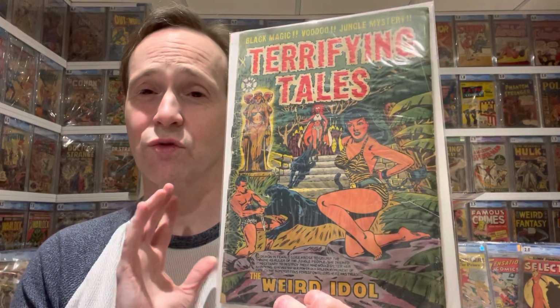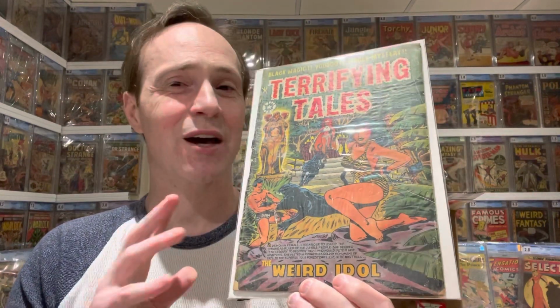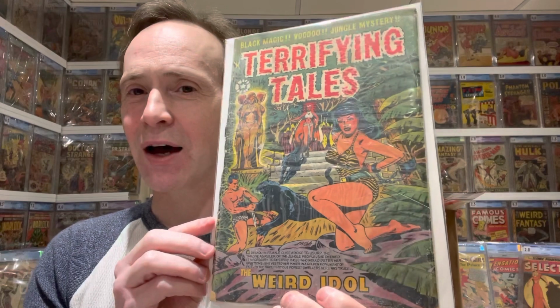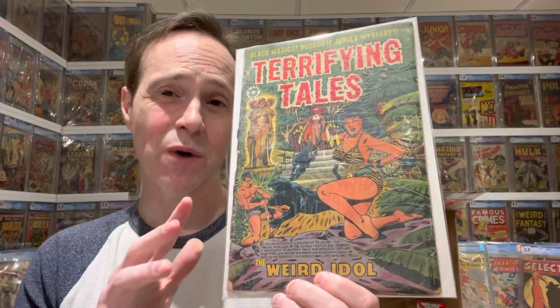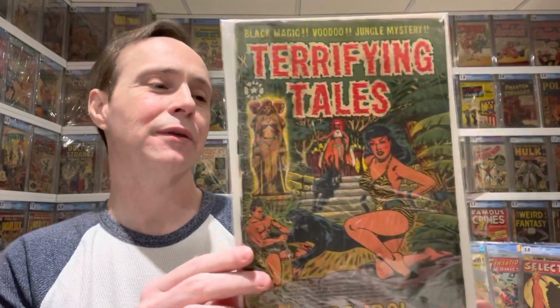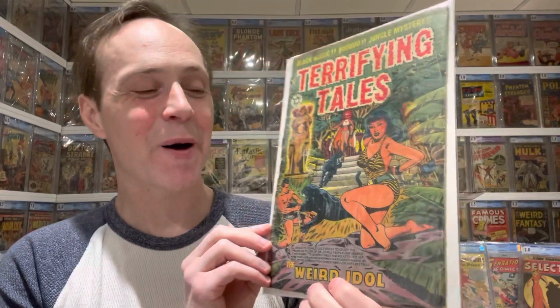And I got such a great deal on it. I think it was under $100, which sounds like a lot maybe, but for this book, it is a good price. It is not a high grade. It's probably a 1.5, I would say, or maybe a 2.0, kind of in that range. I think maybe a 1.8 then. Let's say 1.8, probably a 1.8.